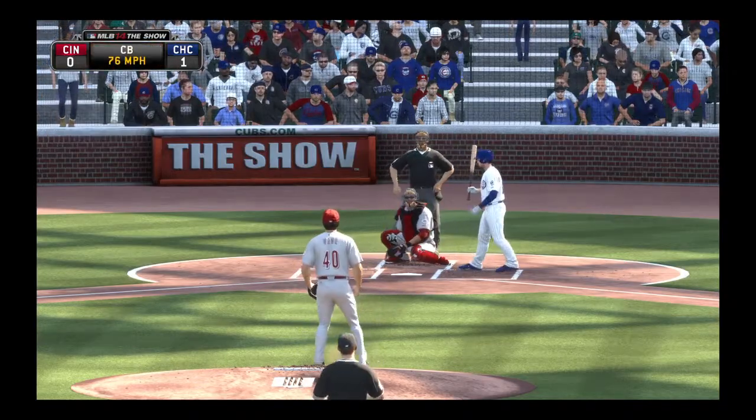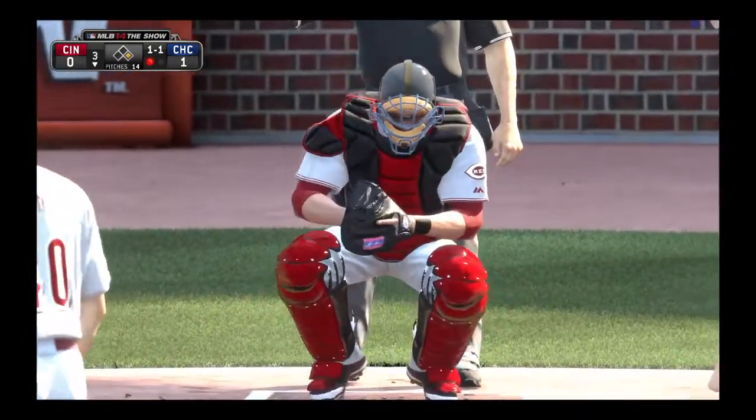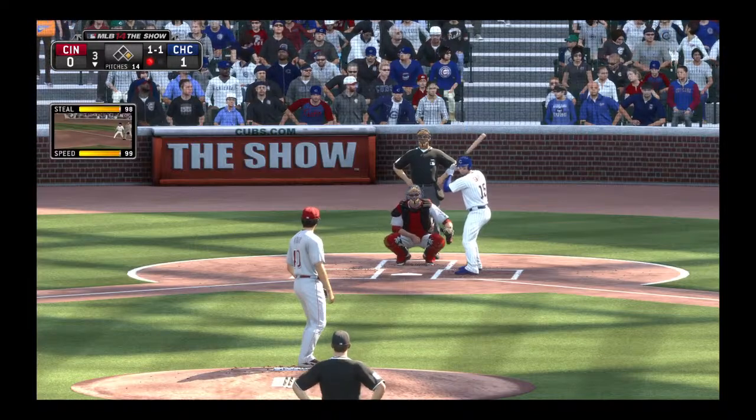Might have thought about it here, but he lays off the breaking ball inside. It's even at 1. Got to be careful here with a run in already. You don't want to let one get away from you and lose the possibility of a double play.